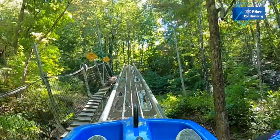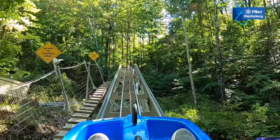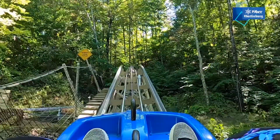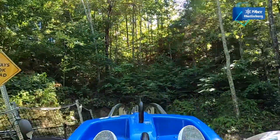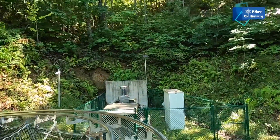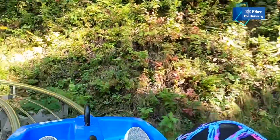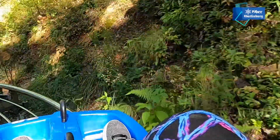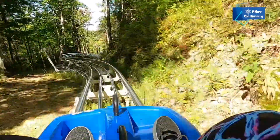One more tiny adjustment, guys. And then we're off at the top here. Okay, I think we're good. I think we're good. Let's see. Yeah, now you guys can see the course a little bit better. Let's pull you up and we're off. Okay, I've got my lever pushed forward and we're off. Let's see how long this takes.